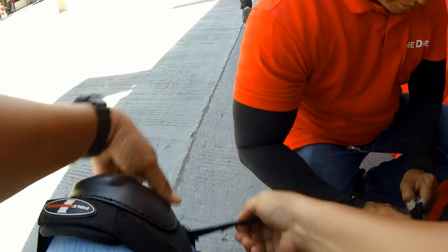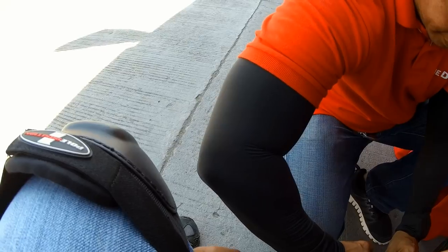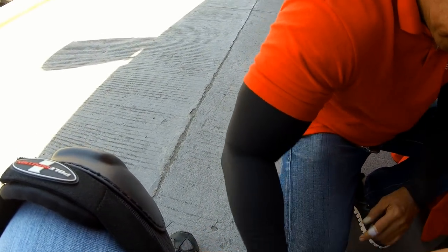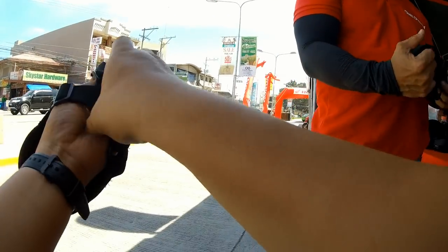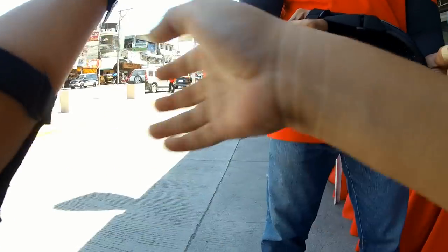So we're doing the knee and the shin pads, which I think is SOP, so that you don't get injured, because it's gonna be bad if somebody gets injured. It's already bad enough if you drop the motorcycle, but if you get injured, so get the elbow pads. SOP.